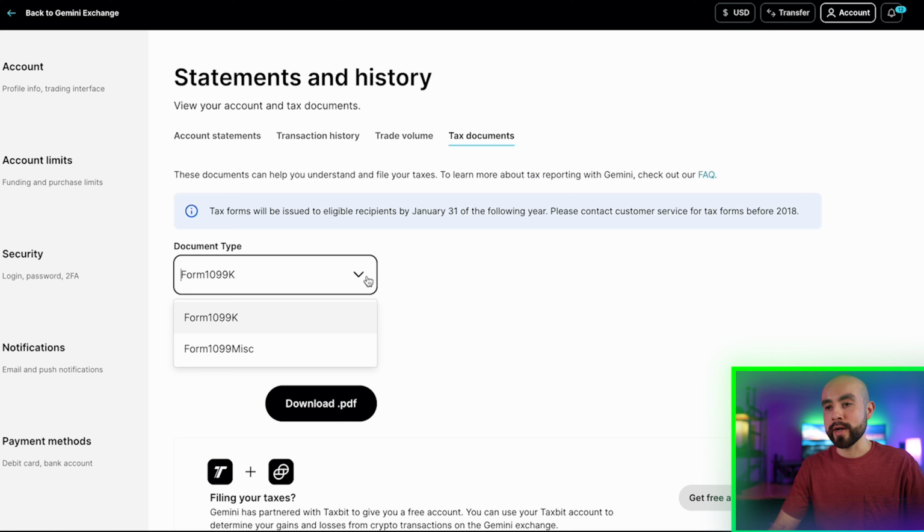Now, if you don't see any tax reports ready for you to download in this area, you may not qualify for any 1099s. But for starters, you will find a 1099 if you earned more than $600 in income from crypto on Gemini, such as earning referral rewards or even earning interest from staking. You may be eligible to receive a 1099 miscellaneous form from Gemini.